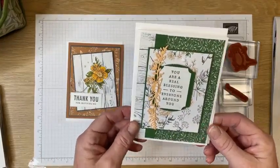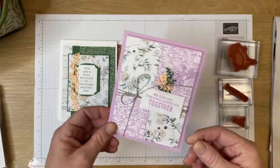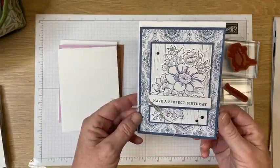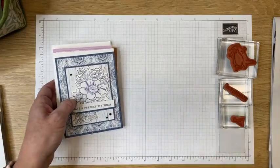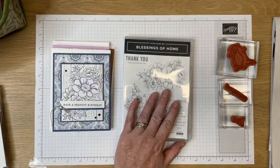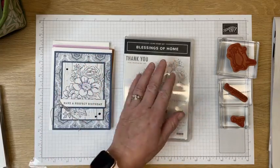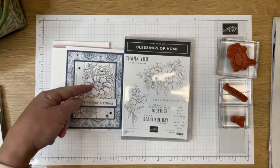I've gone over these plenty of times, but I always like to showcase these cards one last time. I'll be sending out my emails as well about my cards or my classes expiring this week, so make sure you are on that email list. We are using the Blessings of Home stamp set with this card club, and it uses some dies too, but if you don't have the bundle, you certainly can use any other floral image. You don't even have to have a die cut.